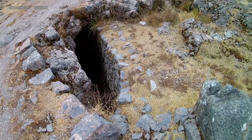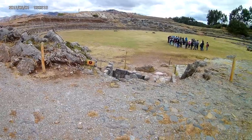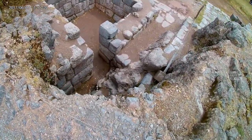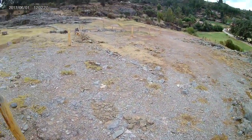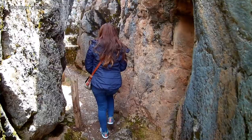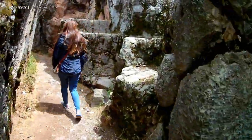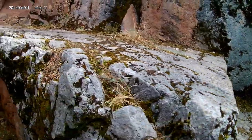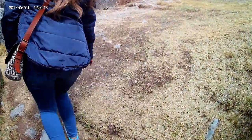Some kind of cave system. For what we know, yeah. We don't know. And then, oh, look behind us. Oh, I wonder if that cave comes through here. I think so. I hope nobody's peeing in here. Look at this. Cut flat for a reason.